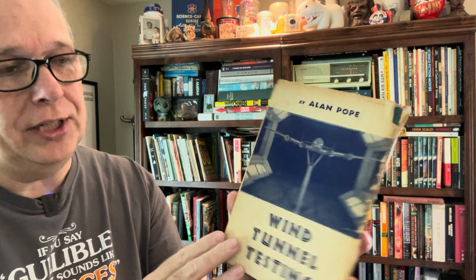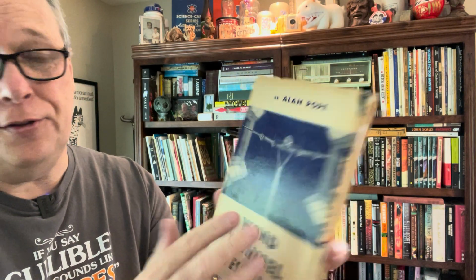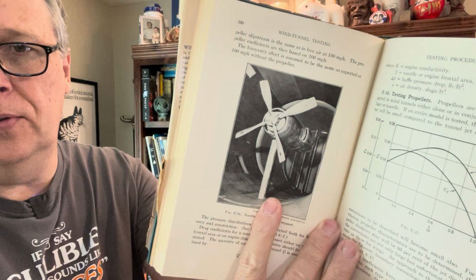It's the 1953 first edition of Wind Tunnel Testing. It's got a dust jacket. The dust jacket's rubbed out, but most of the time you don't see the dust jacket. This is the 1953 one. And I think I've sold different books here by Pope before. You can see some of the wind tunnel mock-ups. I paid 10 bucks for this one. I think I can get 50 or 60 for it.